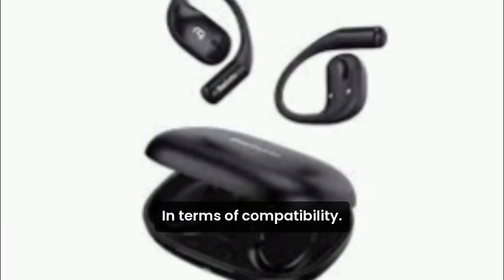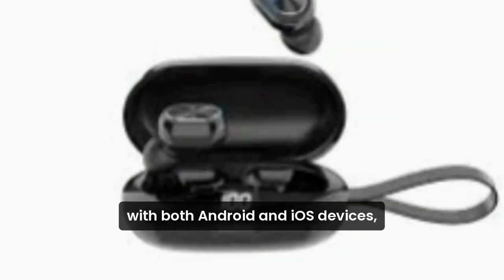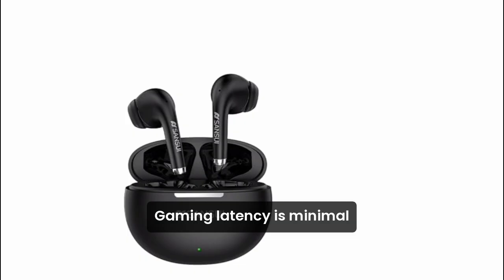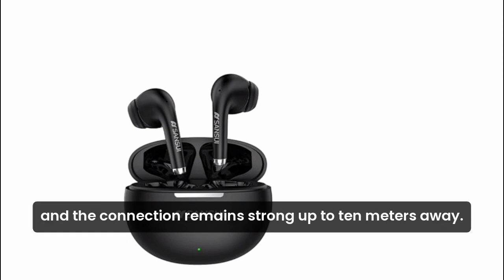In terms of compatibility, the Sansui W28 works seamlessly with both Android and iOS devices, as well as laptops, tablets, and Bluetooth-enabled smart TVs. Gaming latency is minimal thanks to the advanced Bluetooth chipset, and the connection remains strong up to 10 meters away.